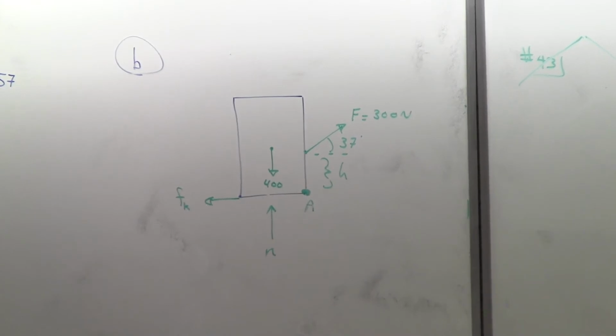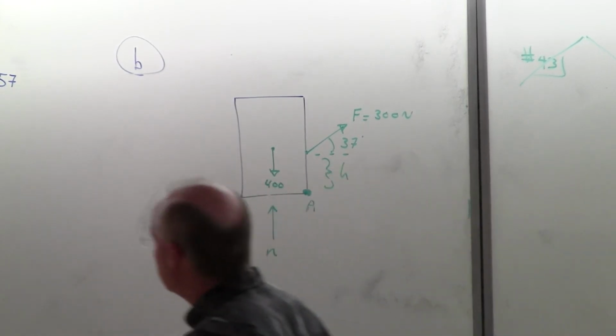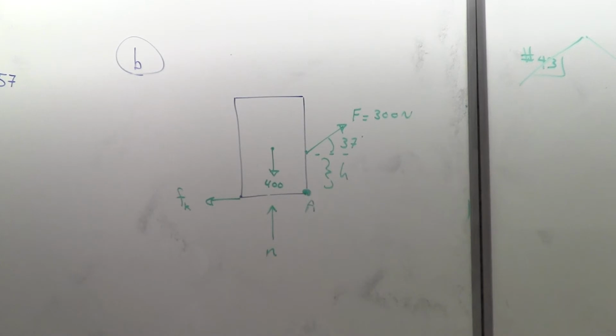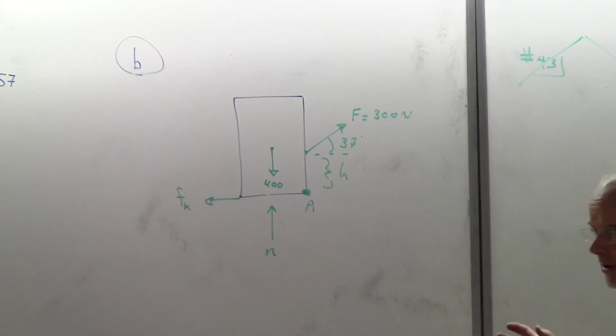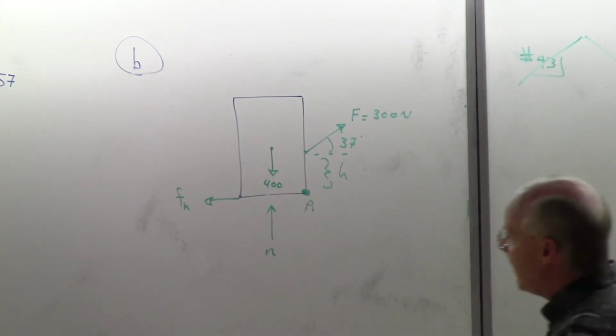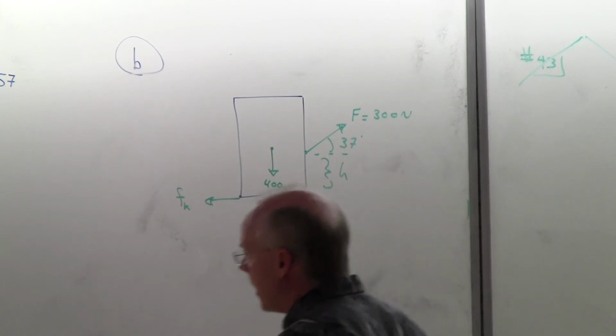I guess I also went too fast, didn't I? I never finished A. Didn't A say where is the location of the normal before it tilts? Okay. My apologies here, but I guess it's the same free body diagram, and it's the same dilemma that I'm hoping will come out here.